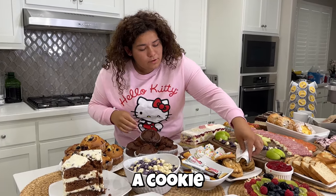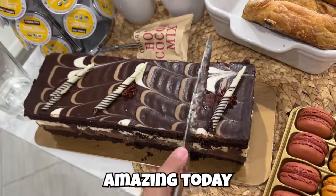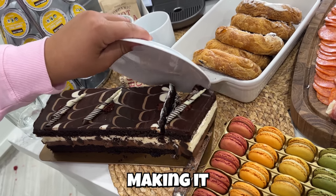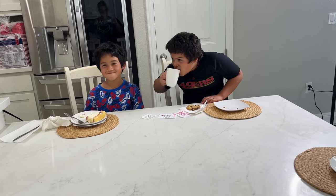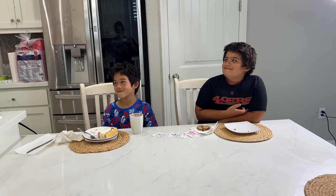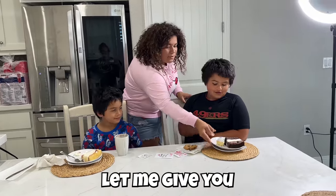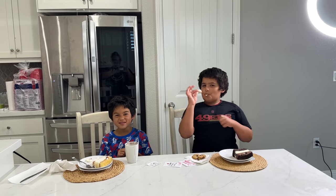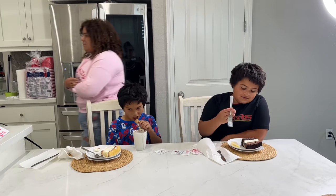Let me give you a cookie on the house. Your free cookie on the house. Thanks. And I'll get your food. Guys, this tiramisu came out amazing today. Handmade by me. The hardest part is getting it without making it fall. Perfect. Hey, Gabe, can I get you anything else? Don't worry, it's free. You can have it. Here you go, sir. Let me give you a fork and knife. Guys, this is how I eat my cupcake. Let me know if you need anything else. Enjoy. Thanks.